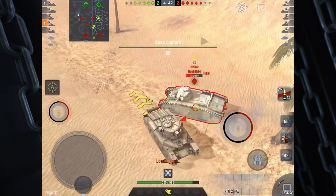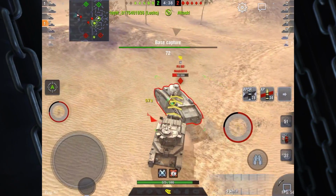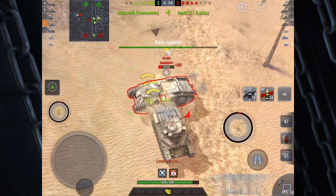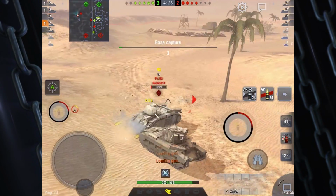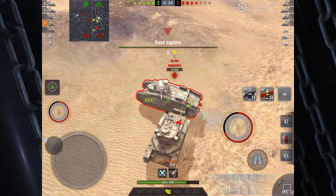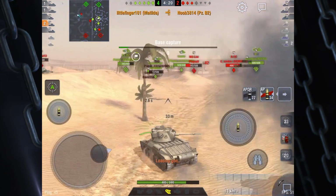Looks like we've got a guy sitting in cap. It's not really being very helpful. But you can see the B2 here is even having problems penetrating me. He's tried to get to the back, but really he needs to be shooting underneath the back, so he can't do it from that position. He's just going to be shooting at my turret. So we finish him off.